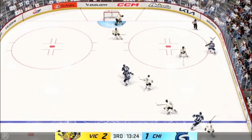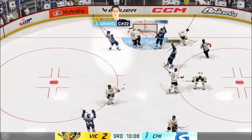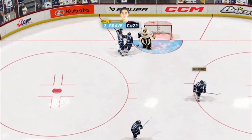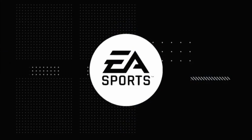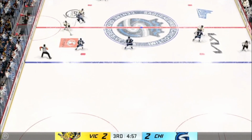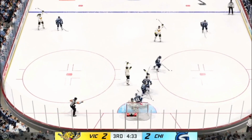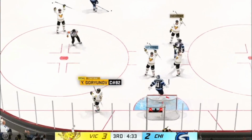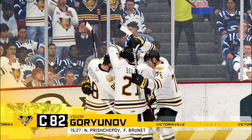Waugh goes down the right side, he has options, he finds Moore in front, Gravel shoots, and he scores! And the Saguenays tie this game at 2 quickly after the Tigers scored. 5 minutes remaining in the third and final period. Prishapov down the right side. Centers off for Grunov, and they score! The Tigers with a 3-2 lead, thanks to Yegor Goronov.